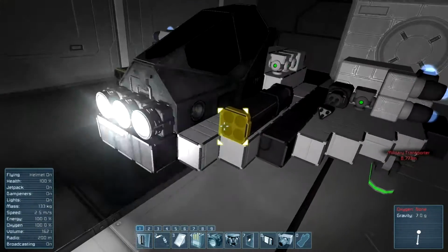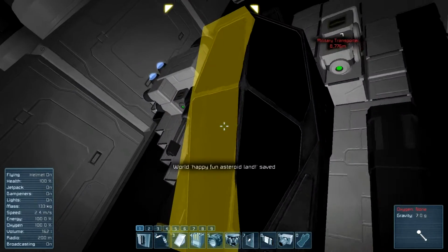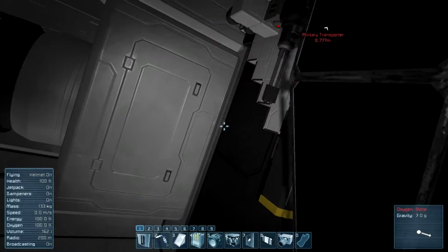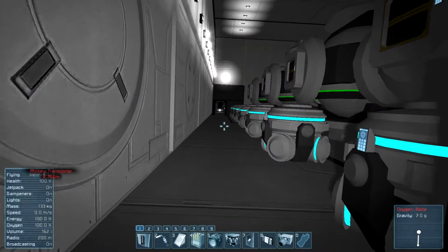So, what landing gear did I lose? Ah, lost the front one. I might have caught it on that as I came through. But never mind that. Let's just turn the reactors off on that, because it can make this ship a little laggy when it's got another ship inside it, since this ship is huge already.